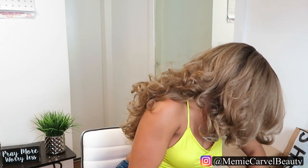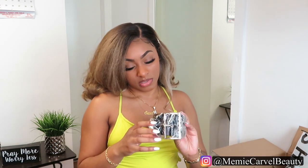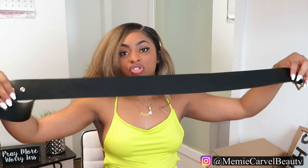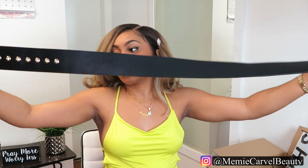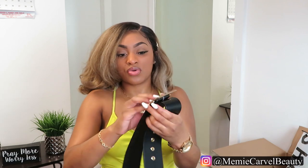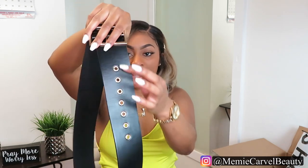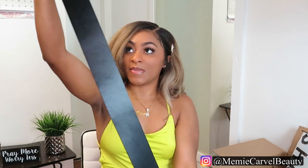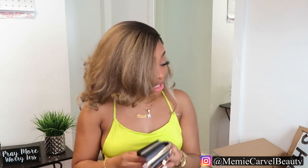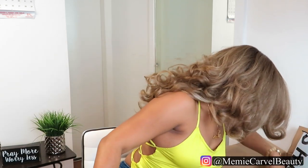I think I have one more. No, I have two more. Okay, so the next one is another belt that I have here. This is a perfect waist belt if you're wearing a nice dress or a nice big t-shirt dress, to accentuate your curve and suck you in at the middle. It has this gold outlining and gold holes. It's nice. I think it's good leather quality. I am very impressed by this, and I'm very excited to wear it in the future.